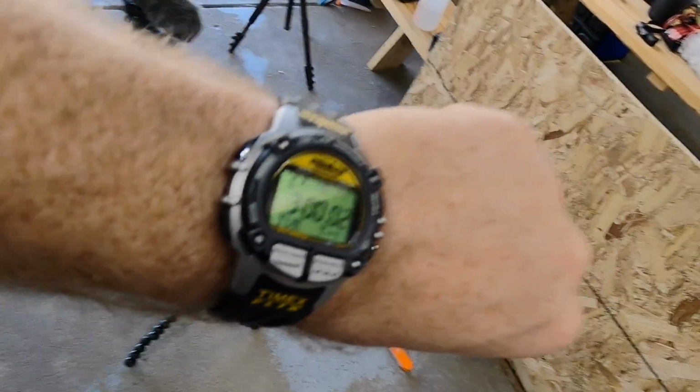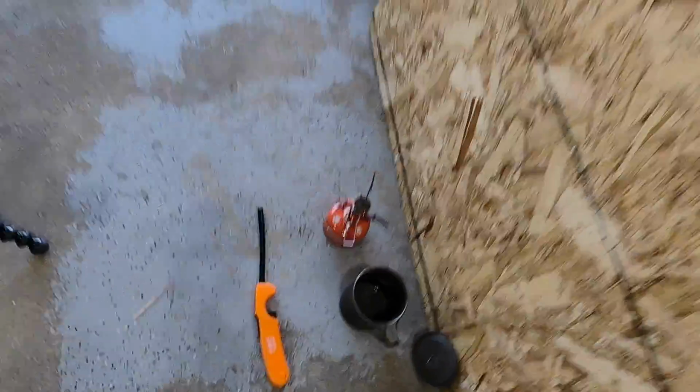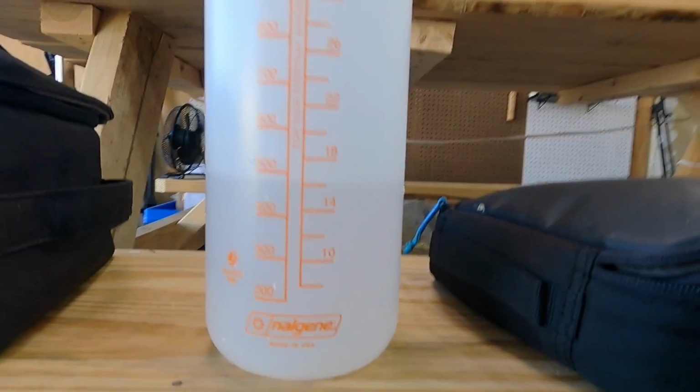Okay, there we go. We're just past our 15-minute mark. I just tested the titanium mug, ice cold. Our water level at 16 ounces.